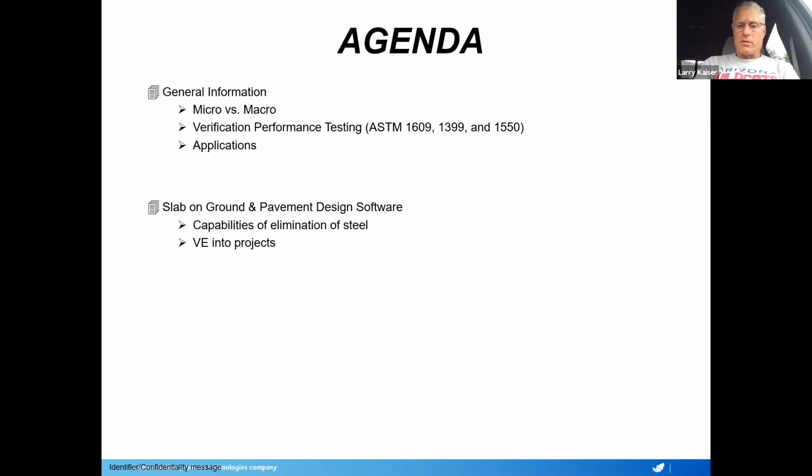There is slab on ground design software and pavement design software that's available to you, and primarily it's to design any type of slab that you have, whether it's interior or exterior, but it definitely has the capabilities to do that. We'll get into that later on.